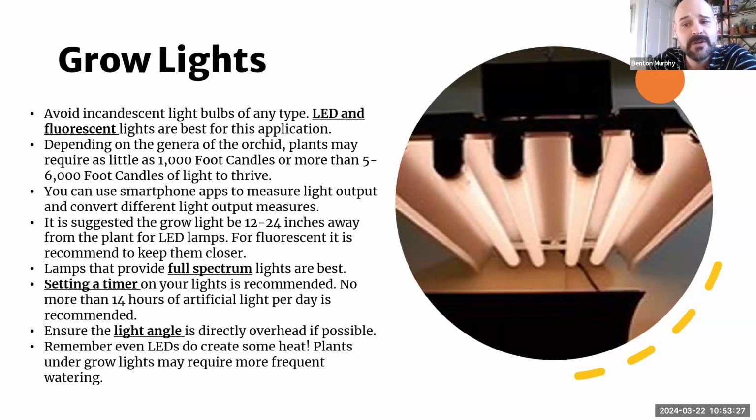Generally speaking, full spectrum lights are best for most orchids, but some people do swear by red and blue lights, especially to get them to bloom. Light angle should be directly overhead. And remember, even LED lights do produce a little bit of heat.